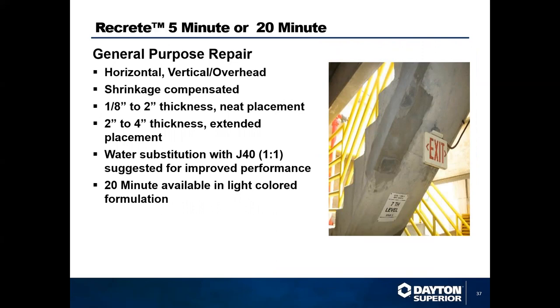These can be used in any orientation, horizontal, vertical, overhead. They are shrinkage compensated, and you are allowed to substitute water with our J40 acrylic bonding agent in a 1-to-1 ratio if you need improved performance for any reason. We also offer the Recrete 20 in a light formulation, which is great for precast.